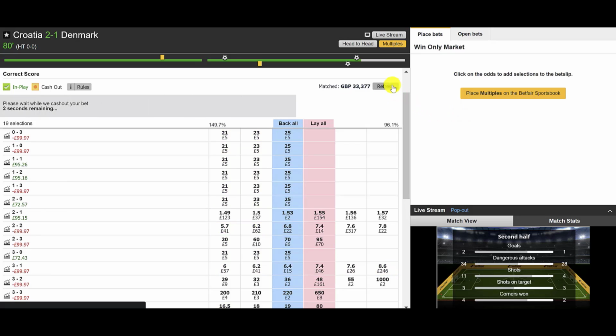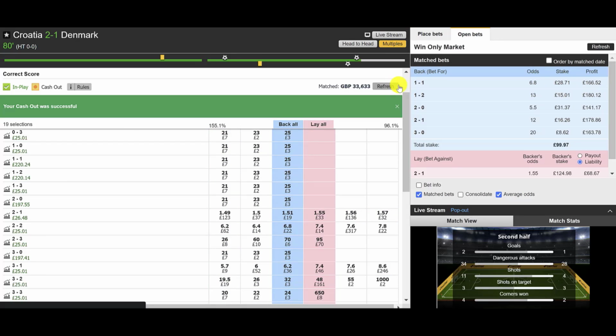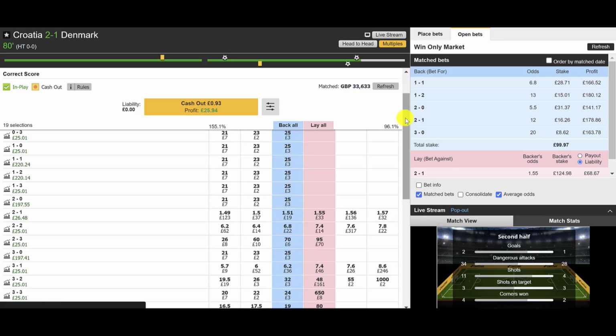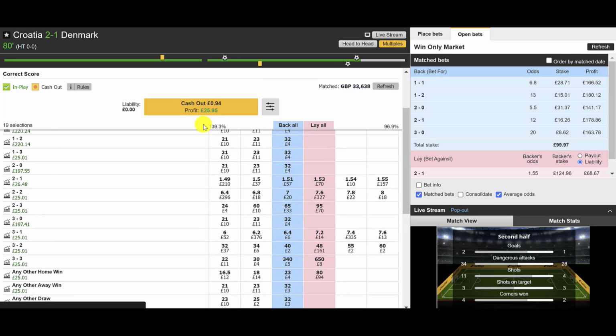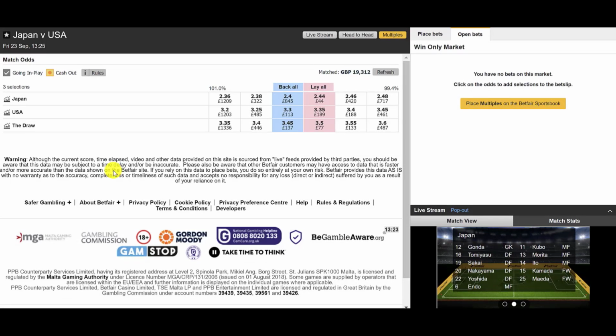So a little bit of an annoying trade, but that's something you've got to be prepared for when you're trading correct scores. Two quick goals are not great. It can be very, very annoying, because otherwise we could have easily doubled that, or more than doubled that. It would have been around a £60 cash out once it landed on the 1-1. But anyway, still glad to get out with a profit in the end. Croatia 2, Denmark 1. So international matches can be pretty hard to predict when you've got an even matchup like this, especially when it's a friendly.